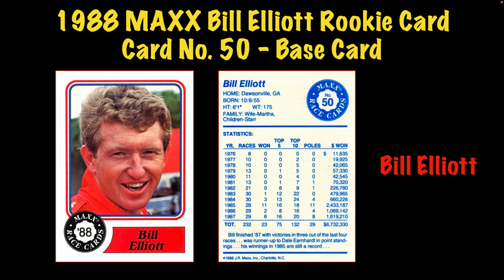And just look at how bright and colorful that is. Of course, on the back it's got all of his history and everything. As you can see, in 1985, he and his brother started working together, and they found some secrets about engines and how to set up the car. As you can see there, he won 11 races that year, and over the next 4, 5, 6 years, he was probably one of the 2 or 3 premier drivers in the sport, and of course he did win the 1988 Winston Cup Championship. So this is probably his 1 or 2 best rookie cards.